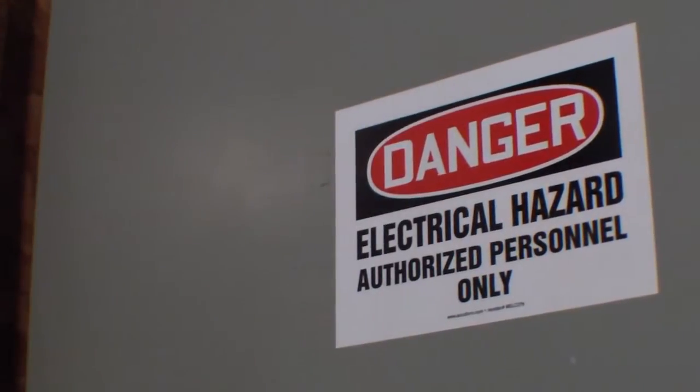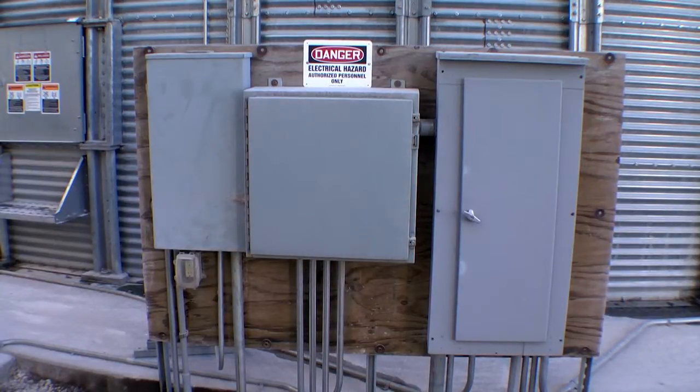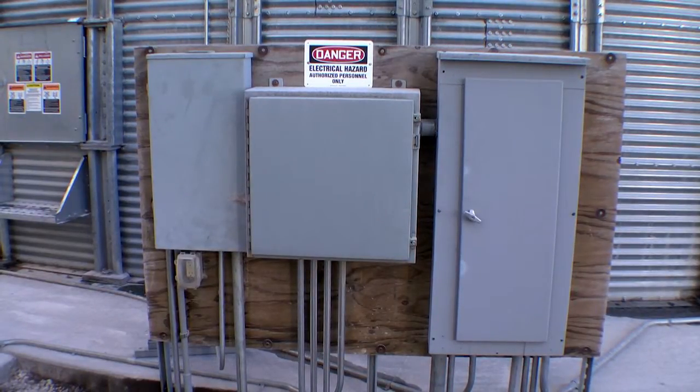While walking around our facility, you will see signs that read, "Danger, electrical hazard." Only licensed electricians are permitted to open these electrical boxes.